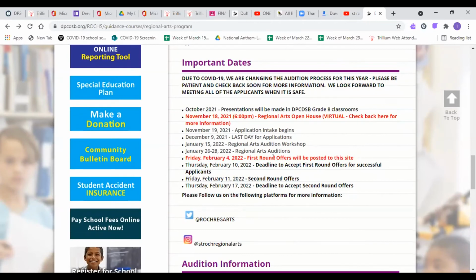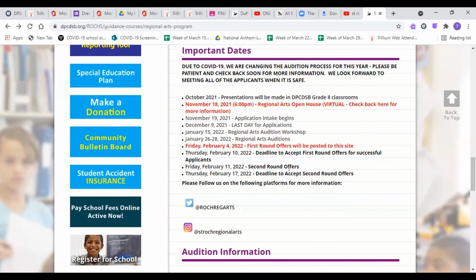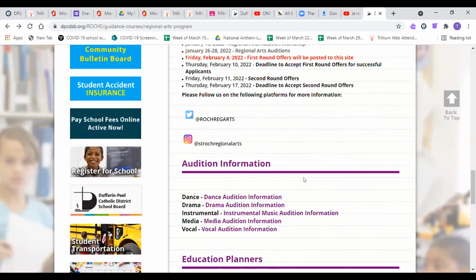And then on February 4th, we start with our first round offers and we post them to this site based on a number. So each person that auditions, we give you a specific number. So it's not by name. You'll have to know your number to find out if you got into the program, but you'll know that number after auditioning and submitting your application.